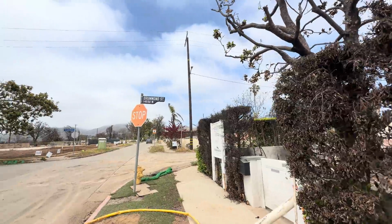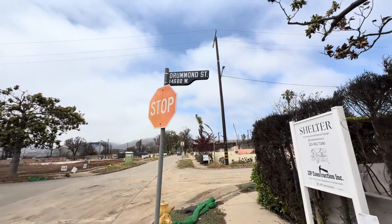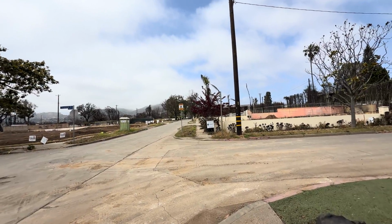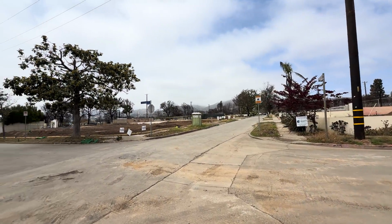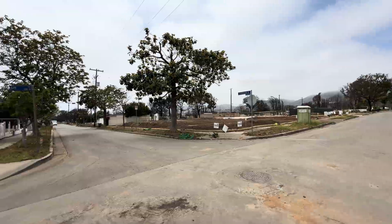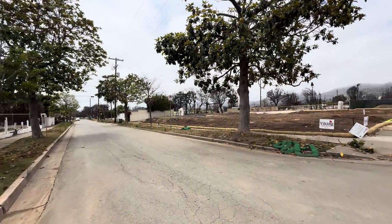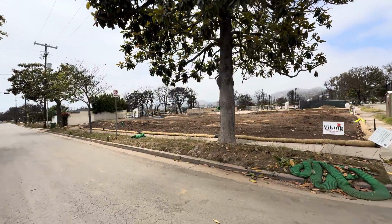All right, so we're back on Illif and Drummond Street, all right? There's a bunch of lots all around here that are up for sale. Let's see. We'll go over here. Check this. They put that second story up on that house pretty quick.